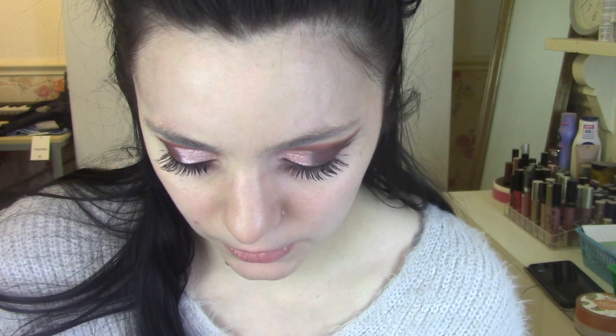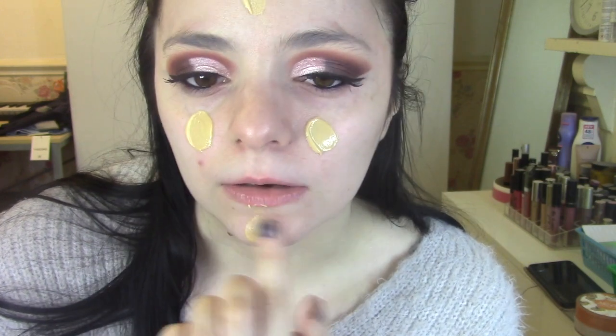So we're going in with the Barry M Glowmance Primer, and I'm just going to pop this on all over my face. It's like a sort of butterscotch colour, but it doesn't tint your face. As far as I'm aware, it doesn't really do anything in terms of longevity of foundation, but I don't think it's really meant to. It's just a nice bit of glow on the face, and I think I might put a bit too much on. It just gives a nice little bit of radiance to the skin, but not too much. It's not like I've got blobs of glitter on my face or I look really oily. It's just a nice bit of dew under foundation.